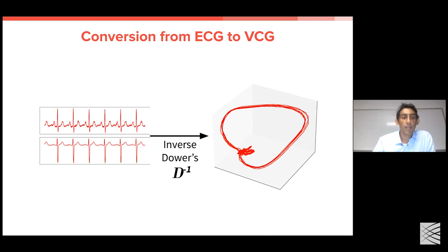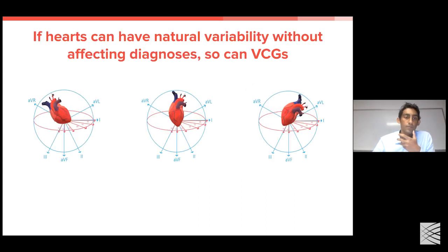But I would ask the question, why would we need this? I want to motivate this by arguing that because VCGs represent the 3D propagation of true cardiac activity, it reflects much of the natural variability in cardiac structure and orientation as well.